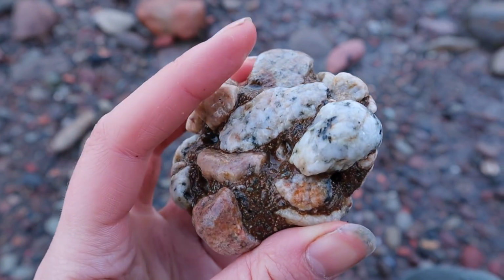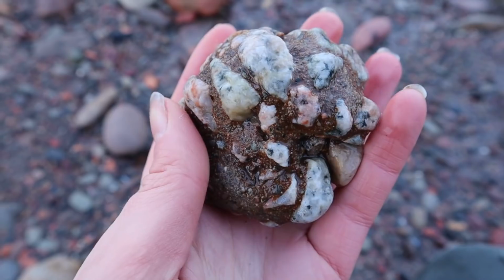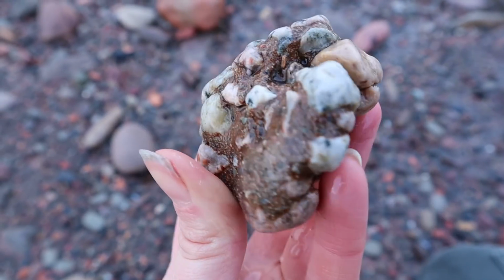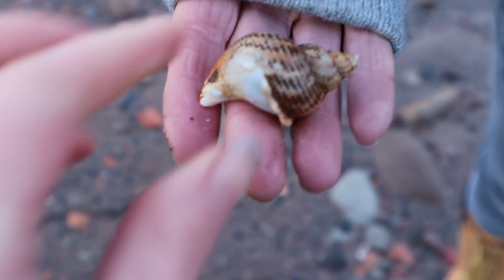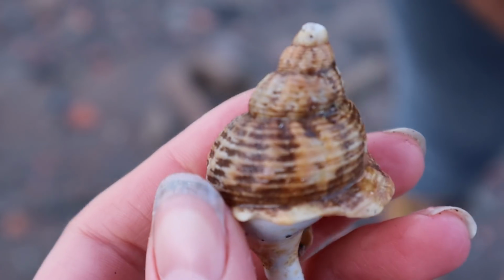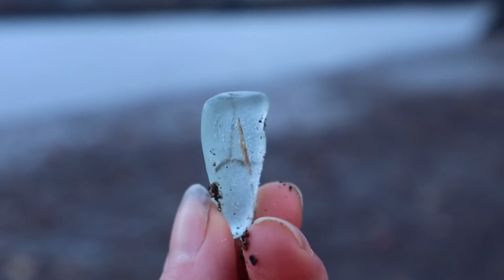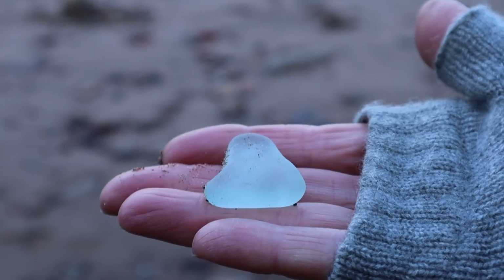This conglomerate of stones is really interesting, actually. It's like marble or granite in there. Little chunks of it. Oh, that's really pretty. A pretty little shell. Almost glowing.